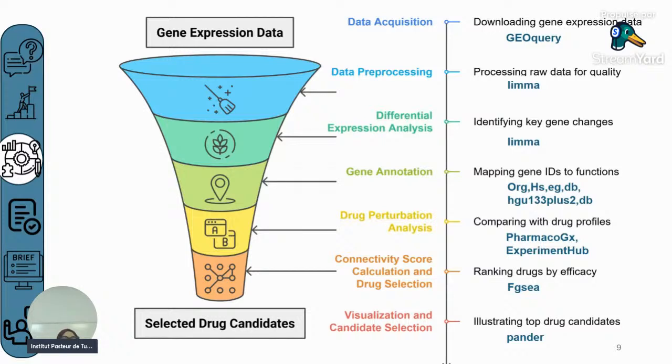Like this, our signature for the disease is prepared, and we can move on to the preparation of the drug signature by analyzing the drug perturbation dataset, where we compare with some drug profiles using several packages like PharmacoGx and ExperimentHub.